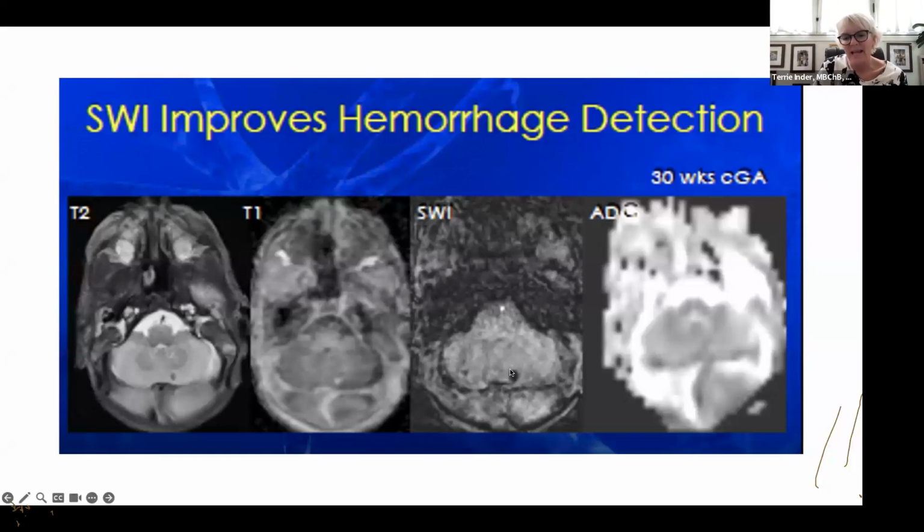This isn't exactly how big the hemorrhage is. The hemorrhage is, as you can see, probably a bit smaller, but just the way the vibrations occur, it draws your attention to it. So if a radiologist was busy and they flicked through the T1 and they didn't see this, certainly looking at the SWI would draw their attention to the fact that there's probably a hemorrhage there, and they'd go back and look carefully at the T1 and T2 to confirm that. And you can see we don't really see much on the diffusion coefficient on this.